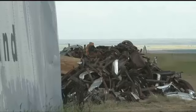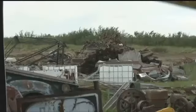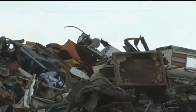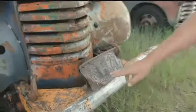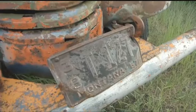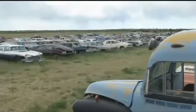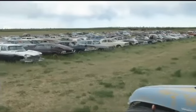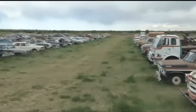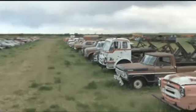While preparing the yard for auction means some cars have needed to be crushed, scrap metal and parts from those will be sold, helping preserve history in other vehicles. Inspiring nostalgia, Rustless in Montana provides an intriguing opportunity for discovery for antique, history, and car lovers alike. Near Cut Bank, Shannon Newth, MTN News.